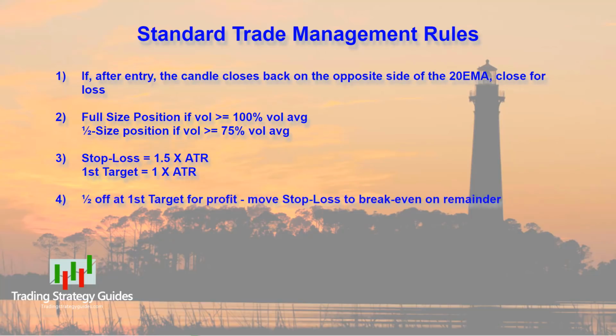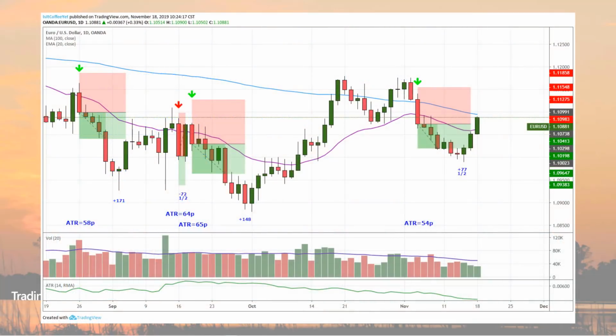You will close half of your trade at the first target for profit and move the stop loss to break even on the remainder. You will then follow the stops until the market takes you out. Here's some examples of the trade.